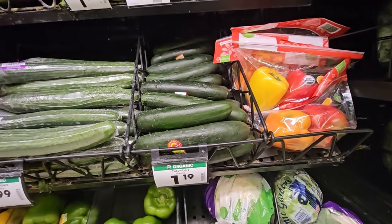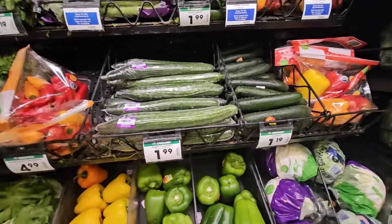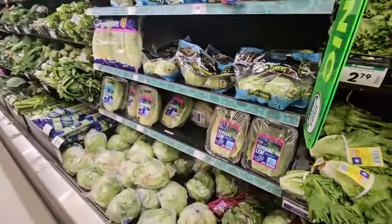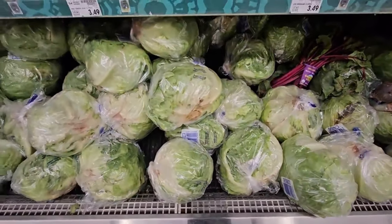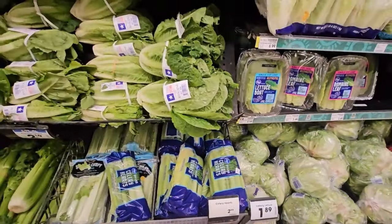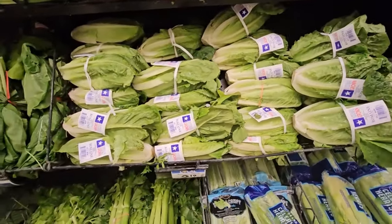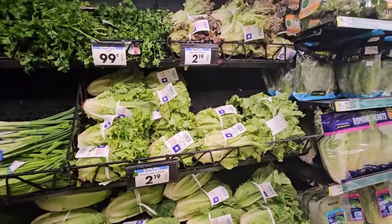Cucumbers, na cucumbers ndizo hizo inside ya organic. All this is organic. Na pilipili, cilantro ndizo hizo. And then we have lettuce. These are lettuce. All types of lettuce. Hizo.